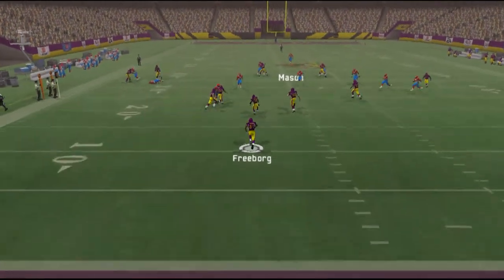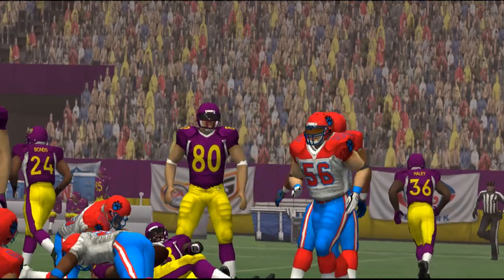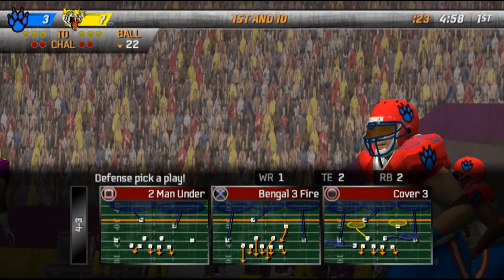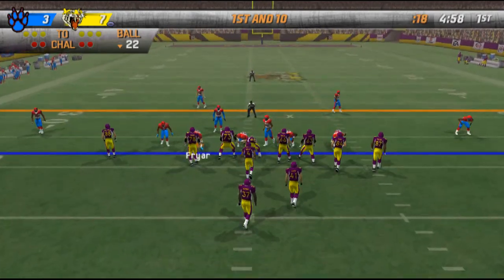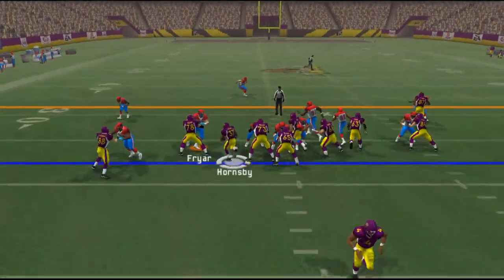This one is handled by number 81. Number 81 returns this one to the 22-yard line. On the return. First and 10. Ball on the 22-yard line. Hold the look. The visiting team come out in a 4-3.